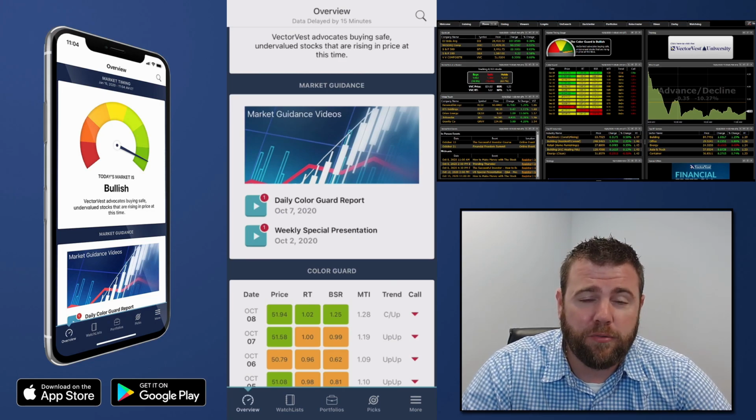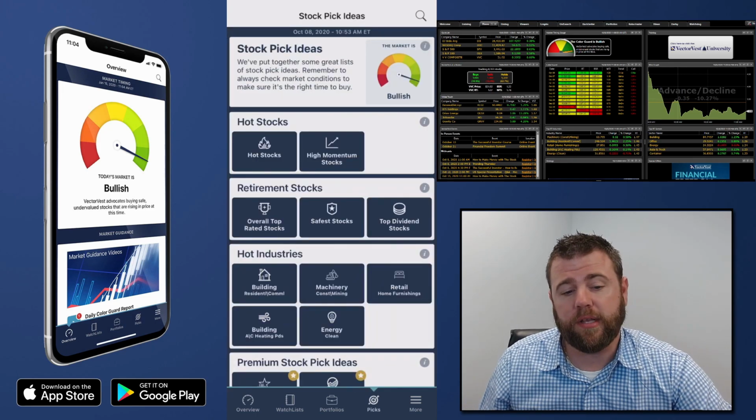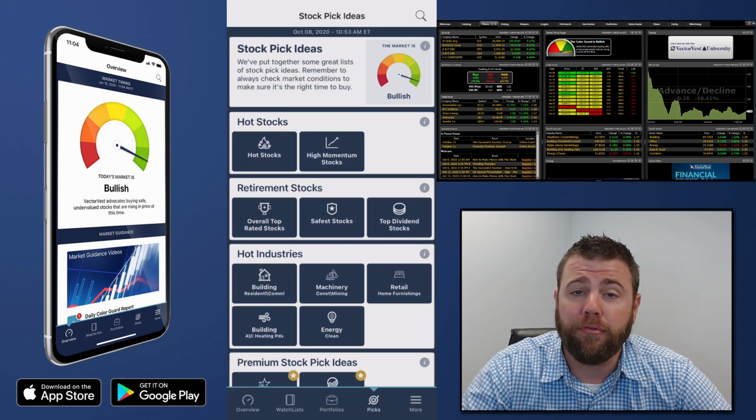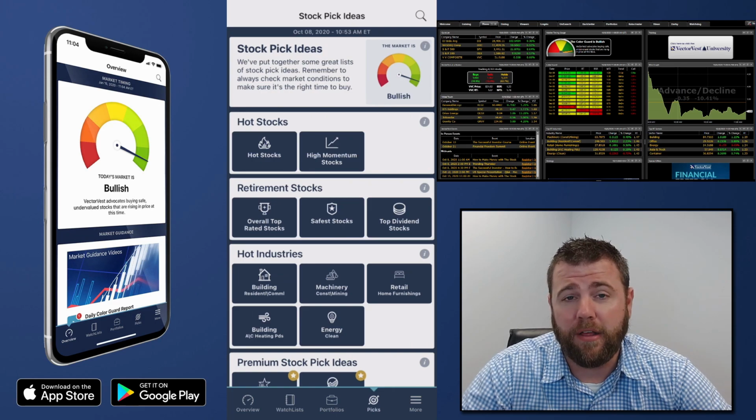So the first place we're going to start off with today is under the picks. And as always, I do want to preface that all of this does require the premium version of the app. So everything that you see here today is based upon the premium version.